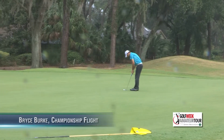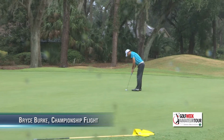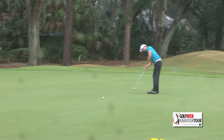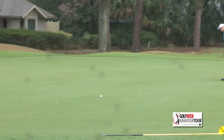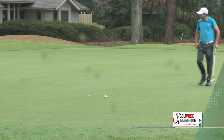Bryce Bowers now getting ready to putt his birdie. He's got about 25 feet. Straight up the hill. And the rain should slow the greens down just a touch. That ball appeared to get a little airborne. Let's see if it has enough. Well, good distance, just a little bit left, so he'll tap in for par.